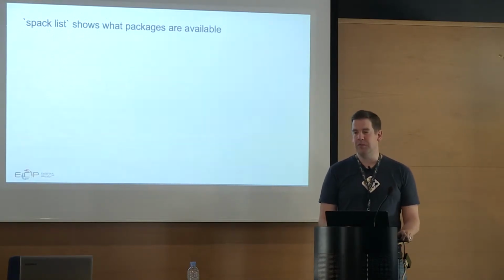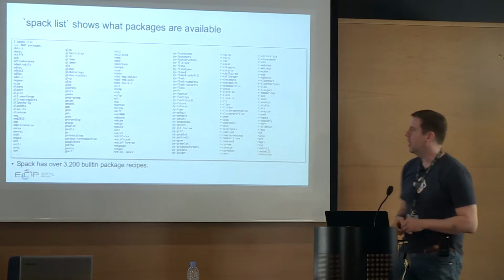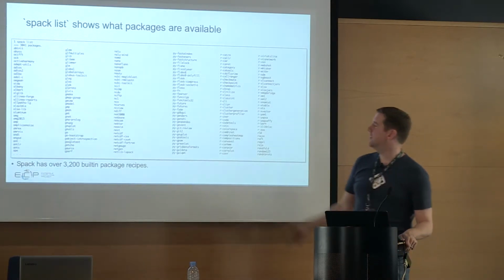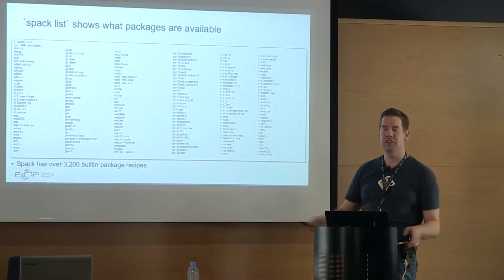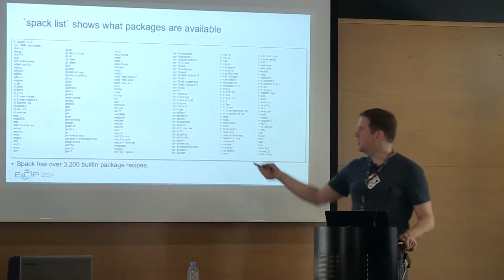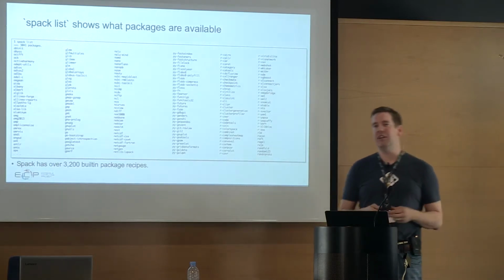From a user point of view, it's pretty simple. You just say spack list, and you can see what's available in Spack. It'll print it out like this. It has over 3,200 built-in packages. And what you may notice here is that these are just names. So every one of these is a name for a package. It's saying I'm going to install ndiff or ncurses. It's telling you what you can install. But each of these is really templated. And so it's a template for a build. And you can install it in lots of different ways.